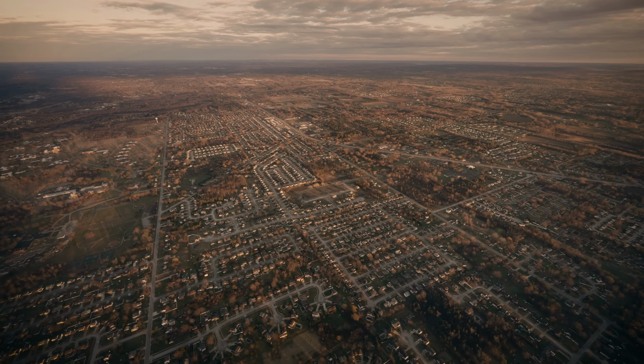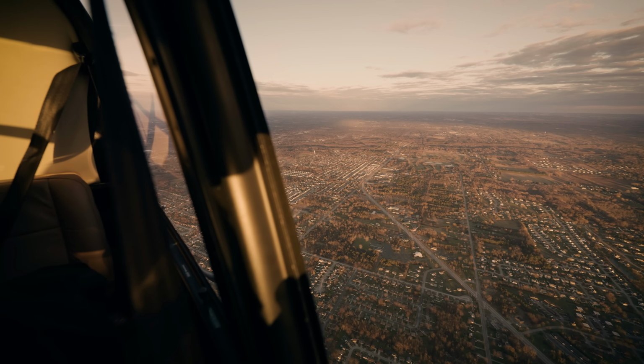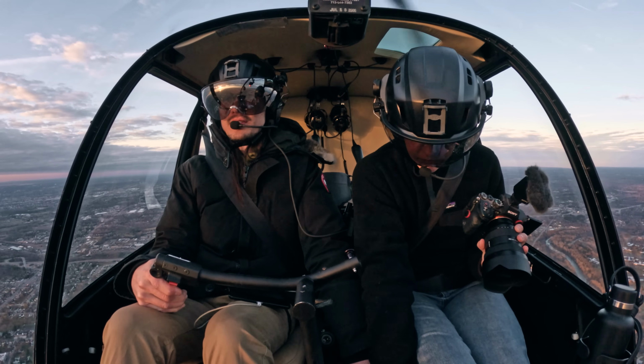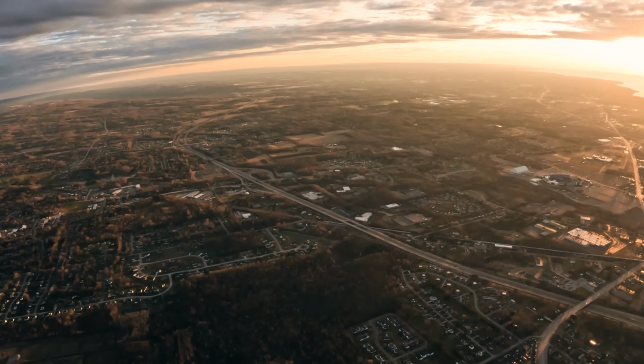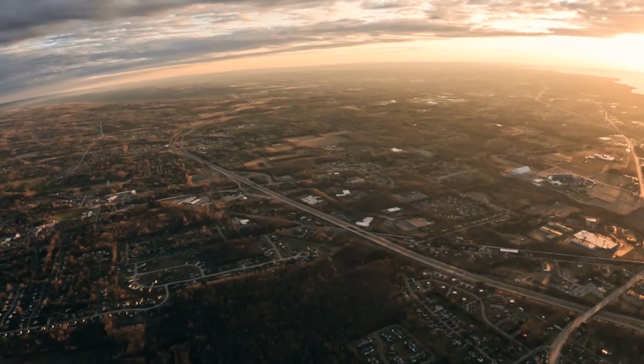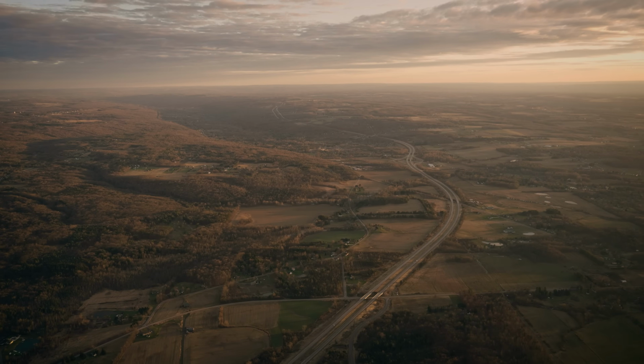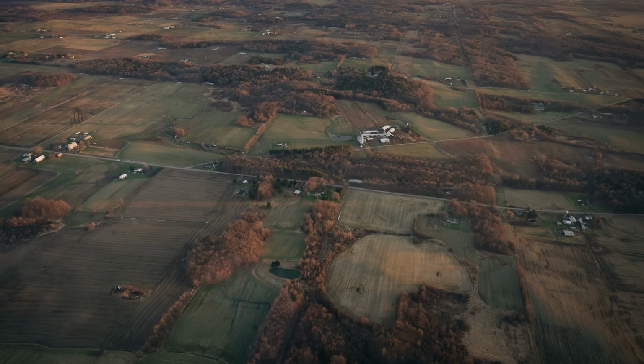So pretty out right now. Helicopter 300 Whiskey Zulu, reset your transponder, squawk 5235. 5235, Whiskey Zulu. Radar contact 4 miles southeast of Buffalo Airfield, altitude indicates 2,700. Proceed VFR on course.